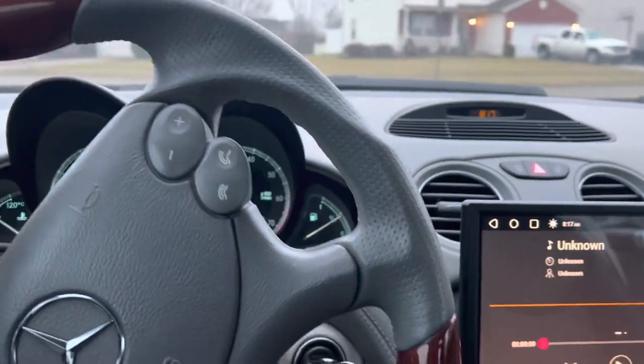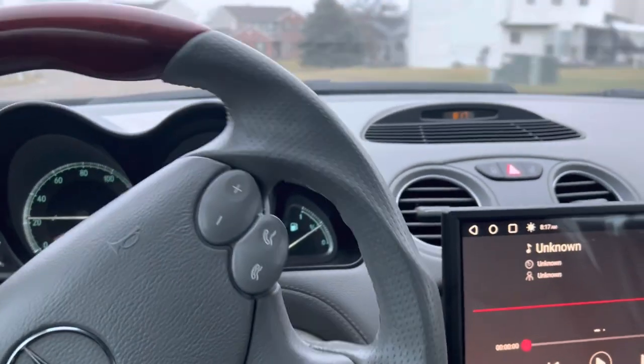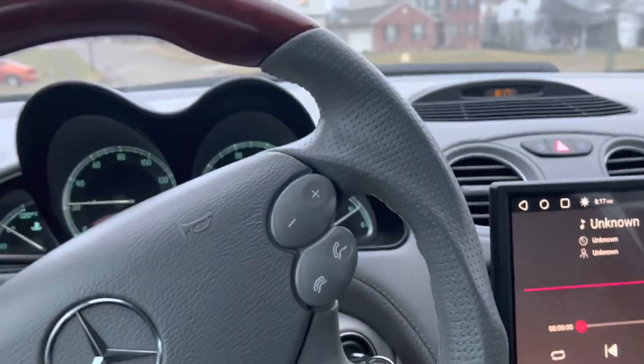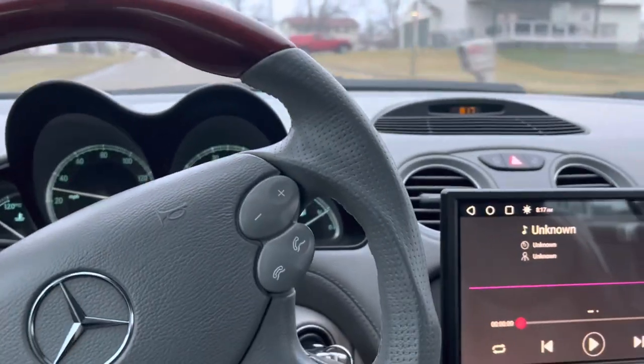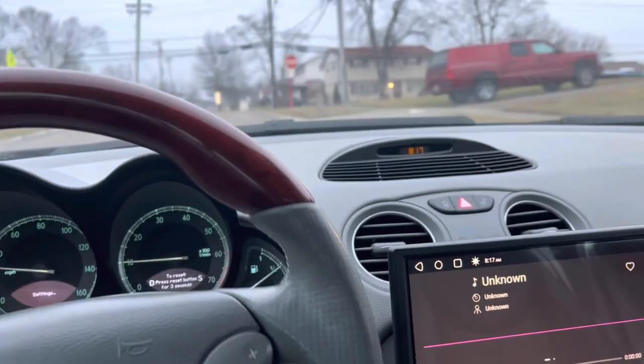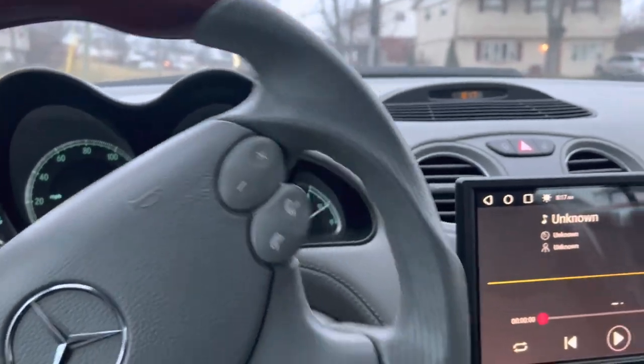At 20 it is very firm, but it feels like a race car. At 18, it softens the rear a little bit, still stiff enough, but not too stiff. Testing it out now.